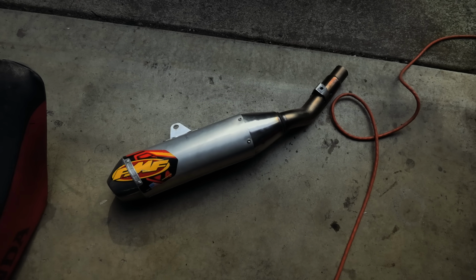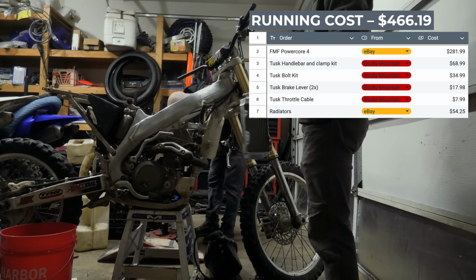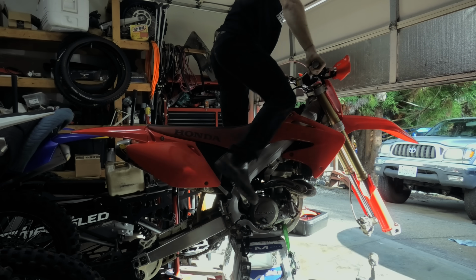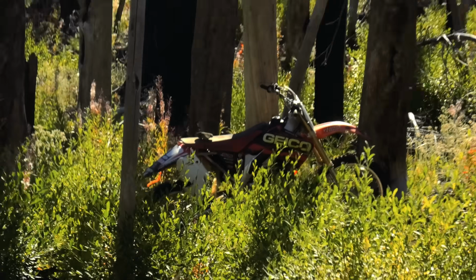So I bought this FMF PowerCore 4 on eBay. I'll keep a running tally of the cost, and then once I'm done, I'll take it out, ride it, and see just how well a 20-year-old Honda that spent 2 full winters buried in snow performs. I got you, Logan.